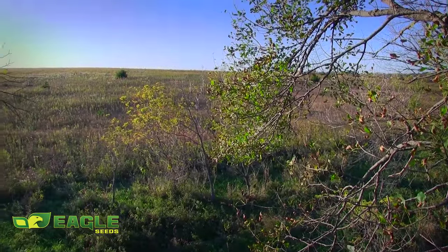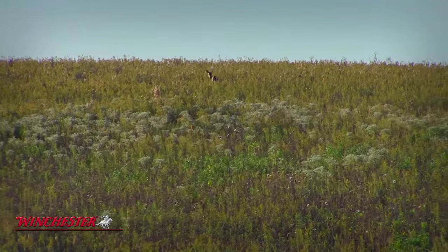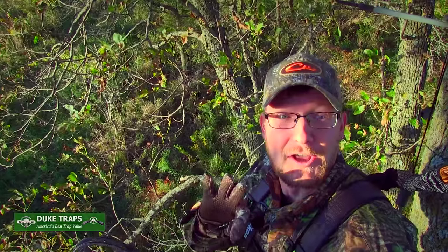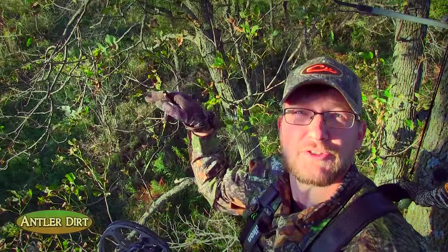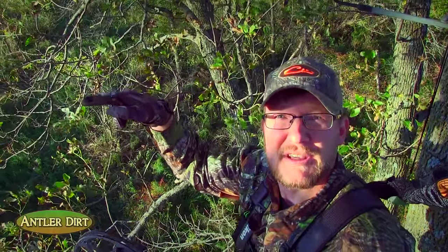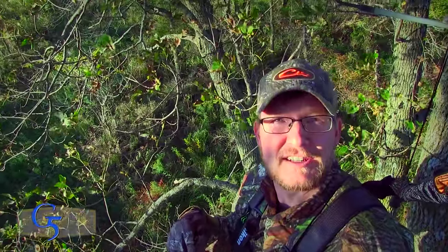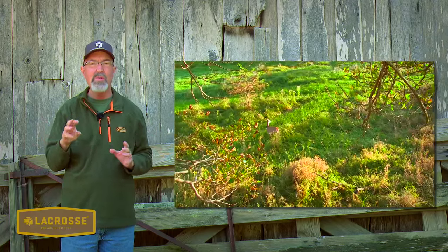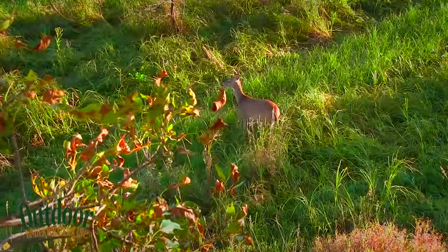Same spot. Out in the CRP, they're all in a line. Wow. We are meeting our objective. I don't recall the last time I heard about a bow hunter taking three does with a bow within an hour from the same stand. And unbelievably, a fourth doe is approaching the same area.